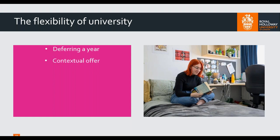Contextual offer is something that we can give to Royal Holloway prospective students, and that's for students who meet certain eligibility criteria, and that means that they can get an offer to study with us up to 2 grades lower than advertised online. So if it's advertised online as ABB, that student might get an offer of ACC, which will help them to realise their dreams and achieve their potential. If you want some more information about that, the website is just there for you.